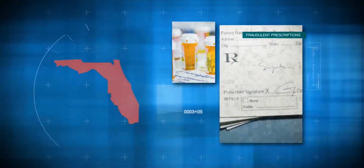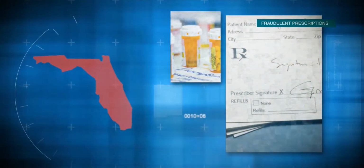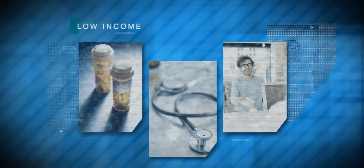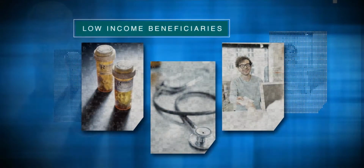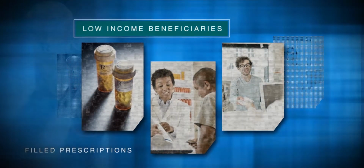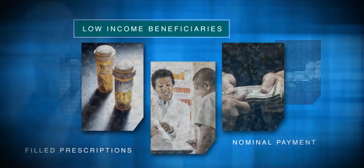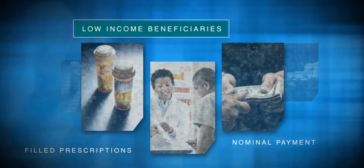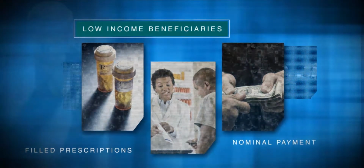Take, for example, the case of a Florida company that generated thousands of fraudulent prescriptions for unneeded and expensive pain medications. The supposed patients were actually low-income beneficiaries of government-funded healthcare programs and did not require the prescribed medication. Instead, these patients filled prescriptions and delivered the drugs back to the company for a nominal payment. The drugs were then diverted into the black market, sold to other pharmacies, and were rebilled to the healthcare programs as though they were being dispensed for the first time.